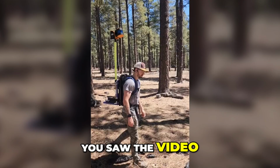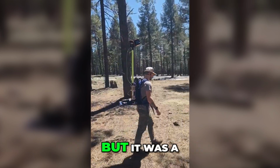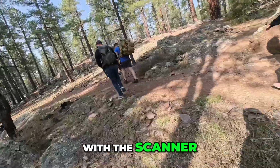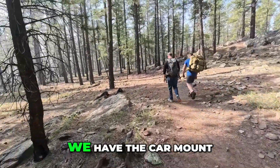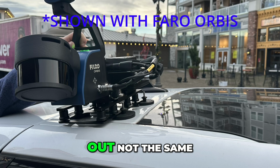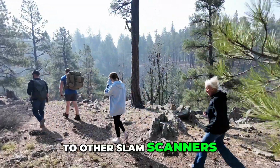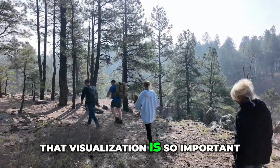I don't know if you saw the video with the slide suspension. Yeah, that doesn't help, but it was a fun experiment. I just did a demo. I ran with the scanner and it comes out the same. Yeah, we've had it on the car. We have the car mount for it, and it comes out not the same, but pretty dense still compared to other SLAM scanners.